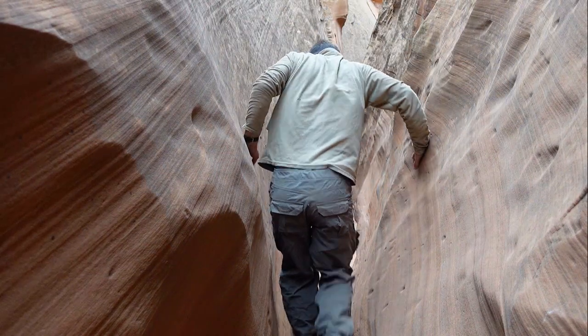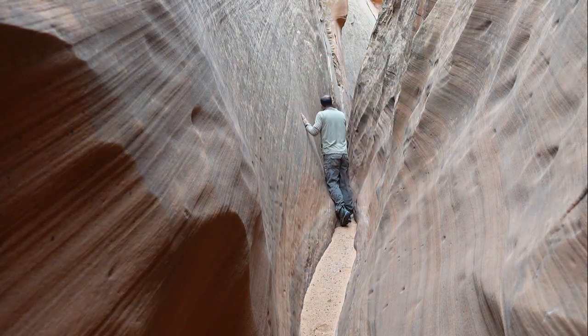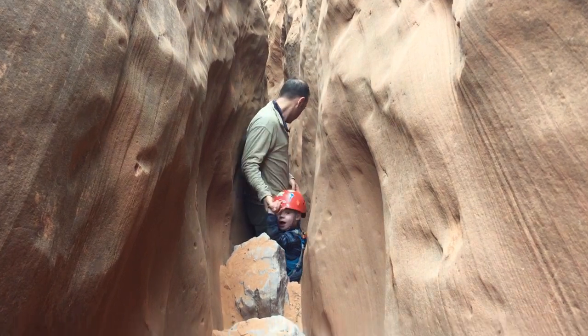The canyon is rated 3A, the 3 for a rappel, and the A for being dry. It was dry for us. We took 5 hours for the full loop hike, car to car.